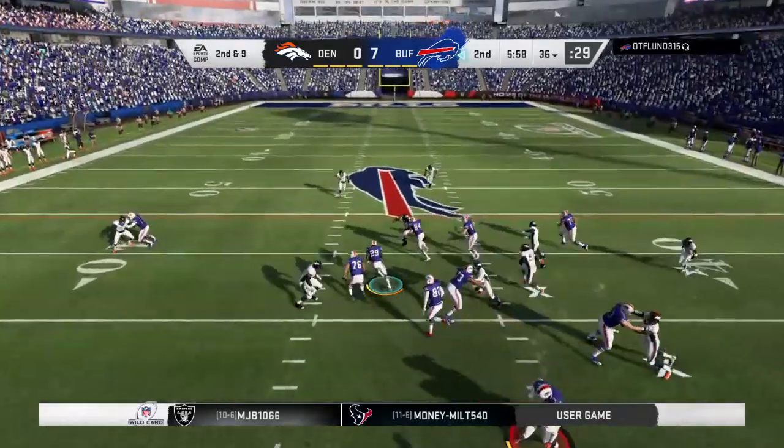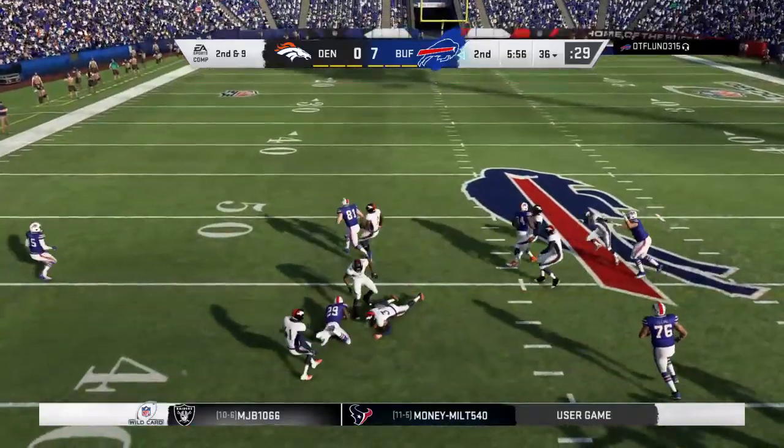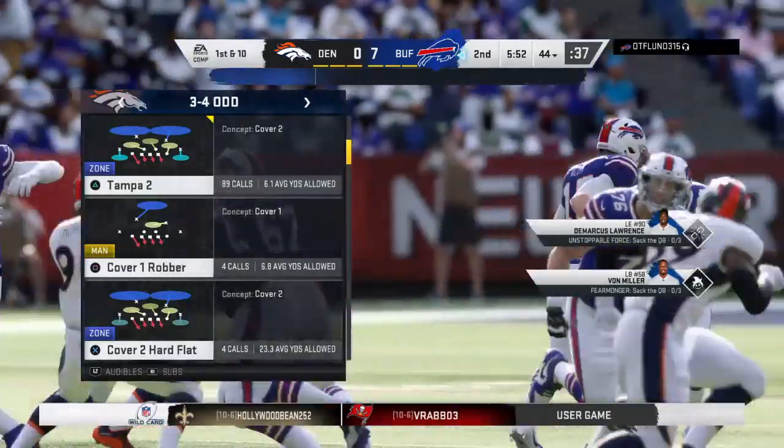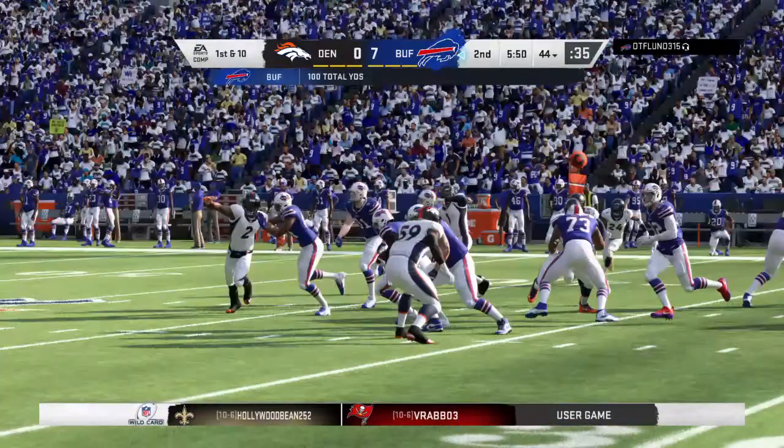On 2nd down now, it's Mack. And he'll get up near the 45. They'll spot it at the 44. 9 yards to pick up there, and it's a first down.